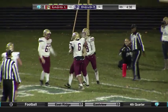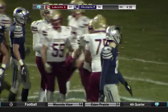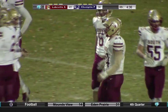Well, Stewart with his second touchdown of the night. This guy's been all over the place. He's had a great night. Linebackers blitzed, has made some big tackles, and now two touchdowns. Here's the big part, 2-point conversion. They're going to go for the extra point.